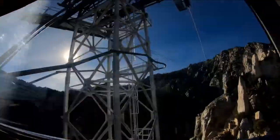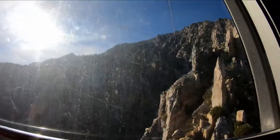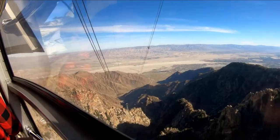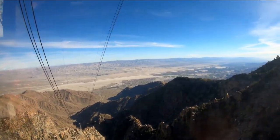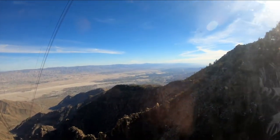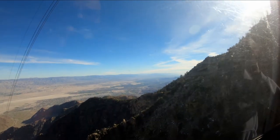Twenty-six months of construction at a cost of $8.5 million. Natural residents of the high country include deer, mountain lion, fox, bobcat, raccoon, and the California gray squirrel.